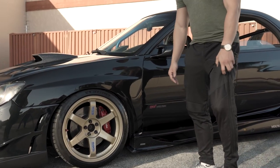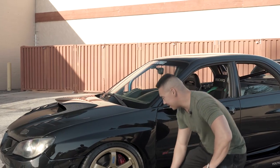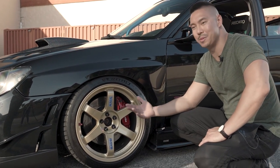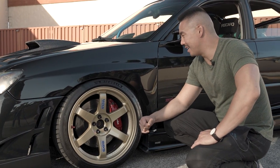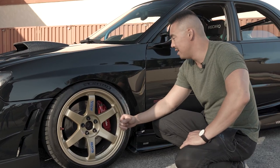And then since you like fitment so much, what suspension are you currently on? Oh, so I'm on BC coils. I've had that forever. Somehow they don't seem to be blown. The car, maybe one day we'll be on KWs or Ohlins, if and when that happens.